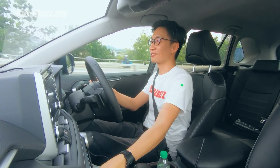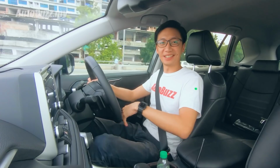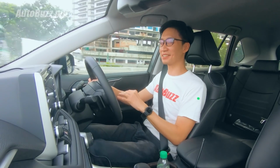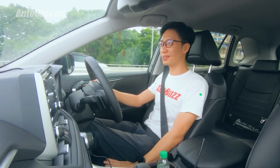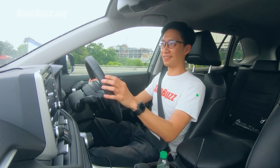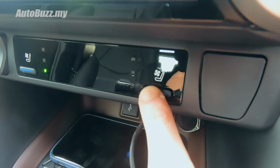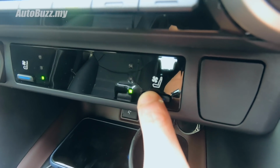Seat ventilators are really doing their job, eh? I keep feeling this sort of breeze near my sensitive areas. I'm just wondering, what's going on? Why does it feel so cold? Like the aircon is not blowing towards this direction. And then I realized, oh yeah, you got ventilated seats. Perfect.